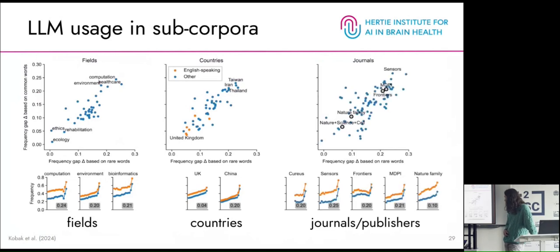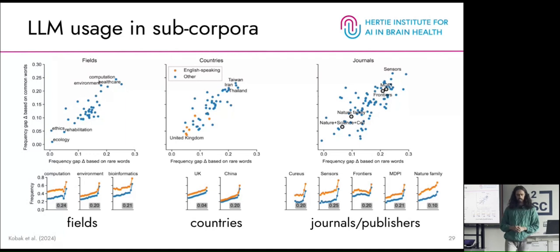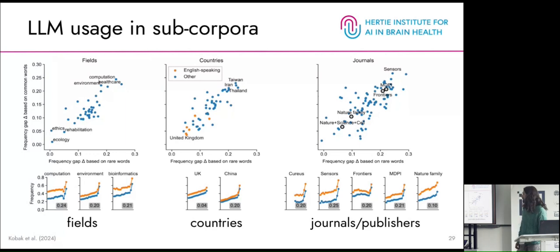We also did this for journals and publishers, so this scatter plot shows journals as dots, and there's some variety. Some journals really have high values, up to 30% being suspected of language model usage. We have picked out a couple of low quality publishers, like MDPI, which had some scandals around very hasty peer review, and more prestigious publishers like Nature and Science down there, which have again lower usage. But also there you have to say that if you submit something to Nature, you might probably rewrite your LLM suggestion, while when you submit something to a low quality journal, you might just not care as much. So with all these sub-corpus usage estimates, we have to be a bit careful on how to interpret them.